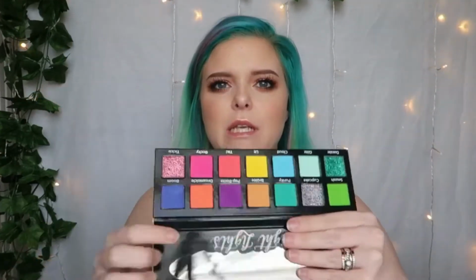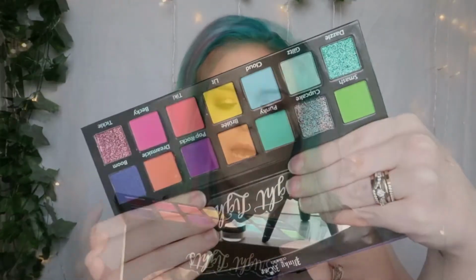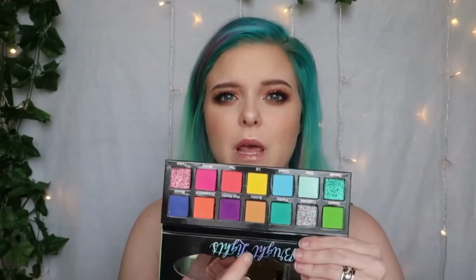Moving into some more makeup products, I decided that I would do eyeshadow palettes and some eyeshadows that I have been using and loving in the month of February. First up is this palette here. This is the Pinky Rose Cosmetics Bright Lights palette. This is what the packaging looks like. It's perfect, it's pretty, it matches my hair. The inside is super pretty. I'm definitely drawn to the purple and this color here and that green.